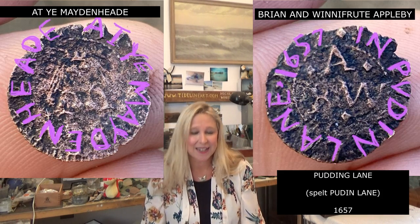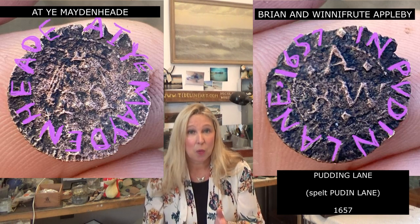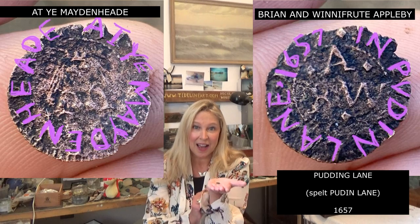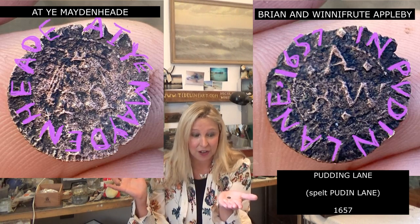And of course, Pudding Lane is a very important place because it's there where the Great Fire of London started. So just fancy that. This little token has come through from 1657, gone through the Fire of London, and it's still here.